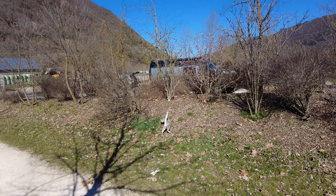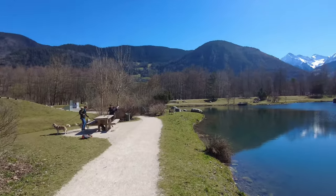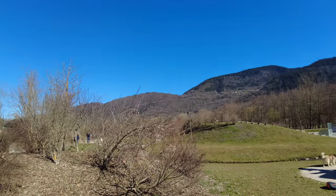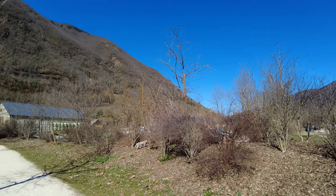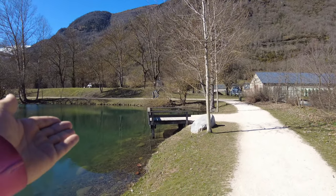My cat is going to love it here. You know, at night time, all these people are gone. All the cars, all the people, everything. And I'm going to have the whole park to myself. Super. See? I even have my own little cute dog.